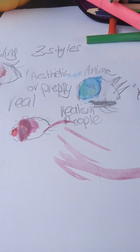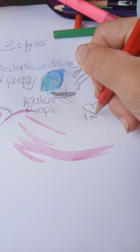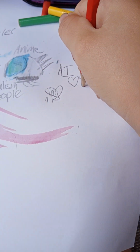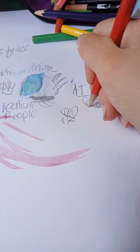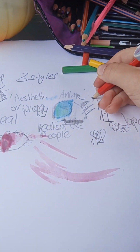5 out of 10. Okay, let's do this. Her half two. That will be 1,000. This will be infinity. Okay, because that's an anime version. Now we get a pink. And 1,000,000 because it's so cute. Yeah, the winner is anime.